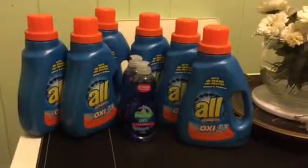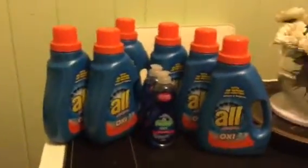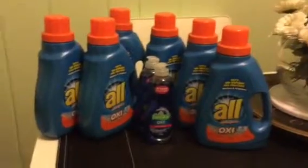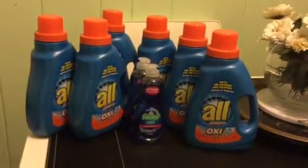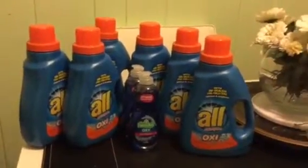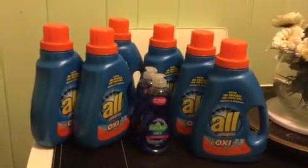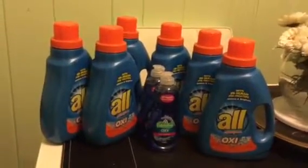Okay, as promised, here is my haul from the CVS trip I did tonight, which is January 6th. This is early activation. For everyone that does not know what early activation is: for stores like CVS, Walgreens, and Dollar General, the manager has the authority to turn on the sale for the coming week. So like tomorrow starts a new sale for the stores, they can actually turn on the sales on Saturday afternoon, like at 4 o'clock and after on CVS.